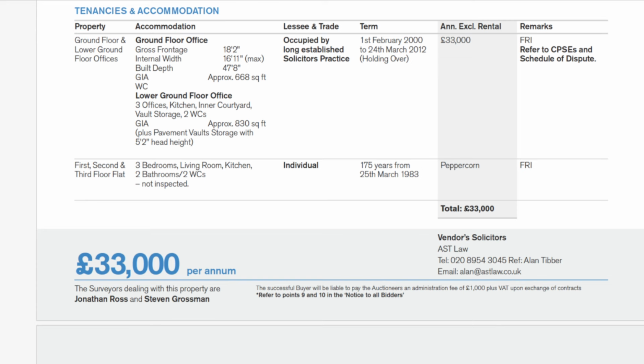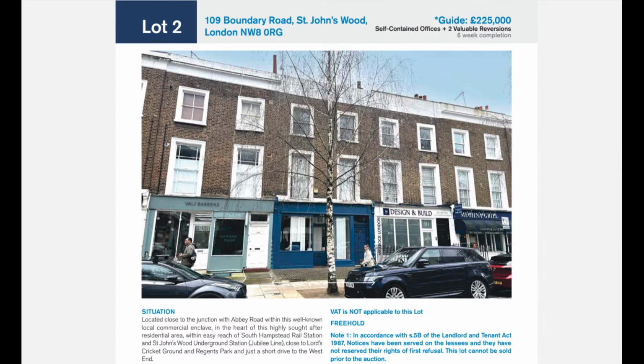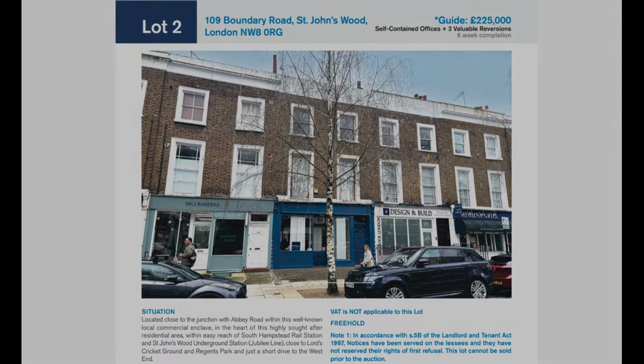So basically it was very much a commercial investment with a lease on this property holding over at £33,000, and the property itself was much bigger, probably extended with approximately 1,500 square feet of space. So very different, and that gives us an opportunity to ask some questions of the auctioneer and find out a little bit more about this property before going to the viewing. So we're going to do that, and then the next step is we're going to send Jay off to viewing.